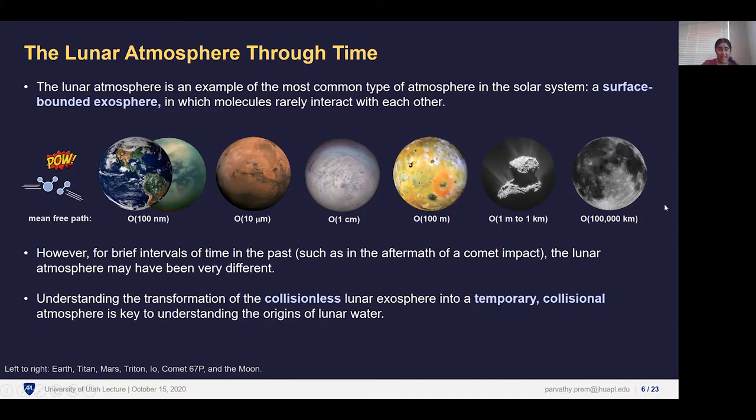And the moon today has this thin shroud of an atmosphere, but it's really hardly there at all. It is really an exosphere. Molecules hardly ever collide with each other. In fact, if you do the math, they travel thousands of kilometers before they would encounter another molecule, which is almost never.